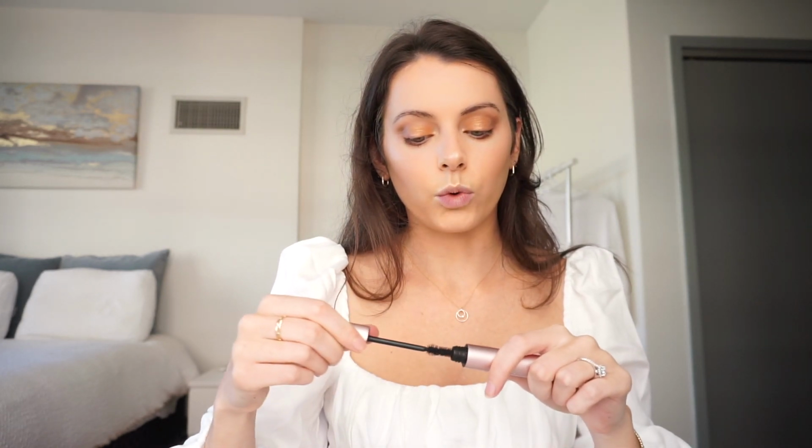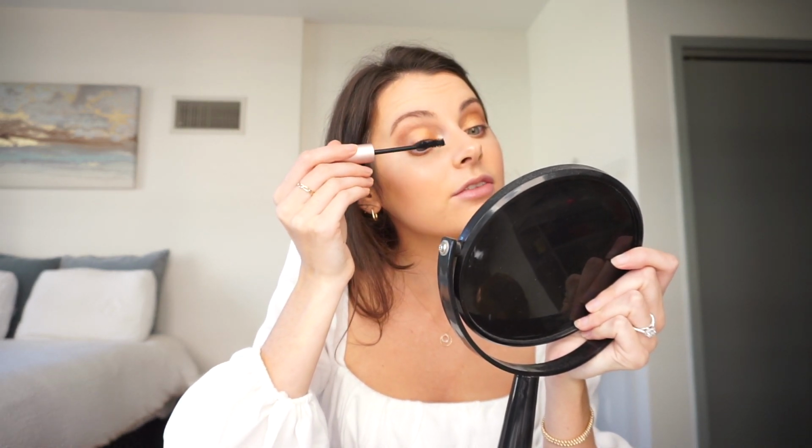Again, you can curl your eyelashes if you want. Actually, you know what? I'm just gonna curl them. It's a holiday look. We're trying to look a little different, so I am gonna curl my eyelashes. So we're just gonna be going in with the Too Faced Better Than Sex mascara. Again, one of my favorites. I've had like 6 tubes of these, if not more. Whenever I run out, I get more. So that's my favorite mascara.